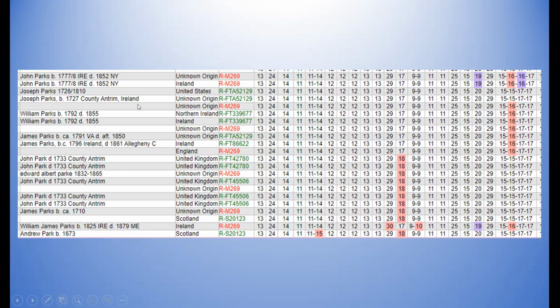But if we go over here, we've got these 2 test participants who both descend from the same earliest known ancestor. This is the same fellow, even though the dates are slightly different. But this Joseph Parkes is the same individual. And these 2 test participants descend from different grandsons of Joseph Parkes. So we look at their SNP mutations, and of course, they share the same terminal SNP. No surprise there. We look down a little bit further, and here's one other participant who also shares that terminal SNP.